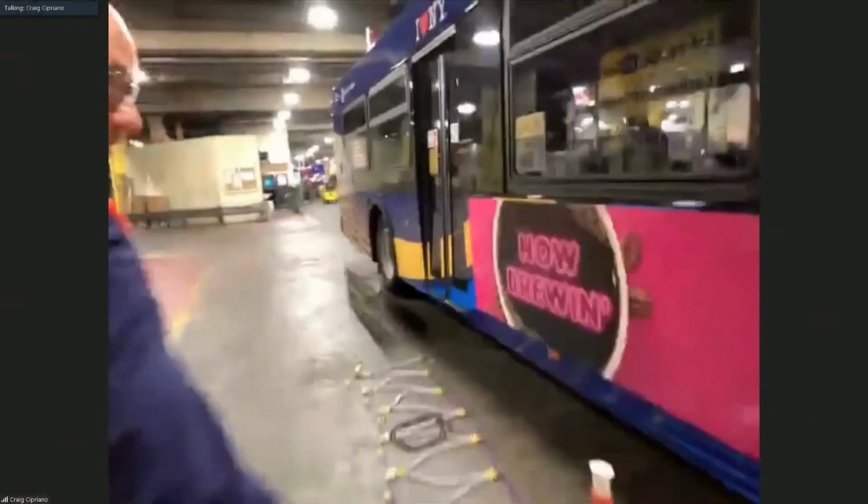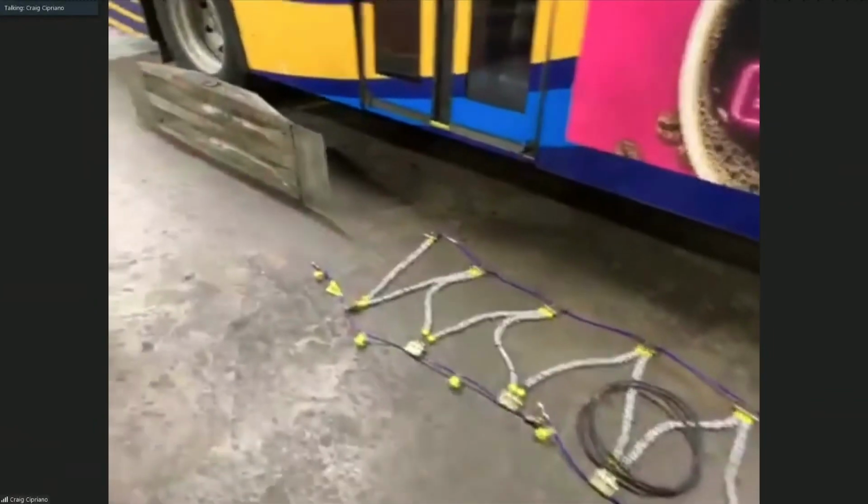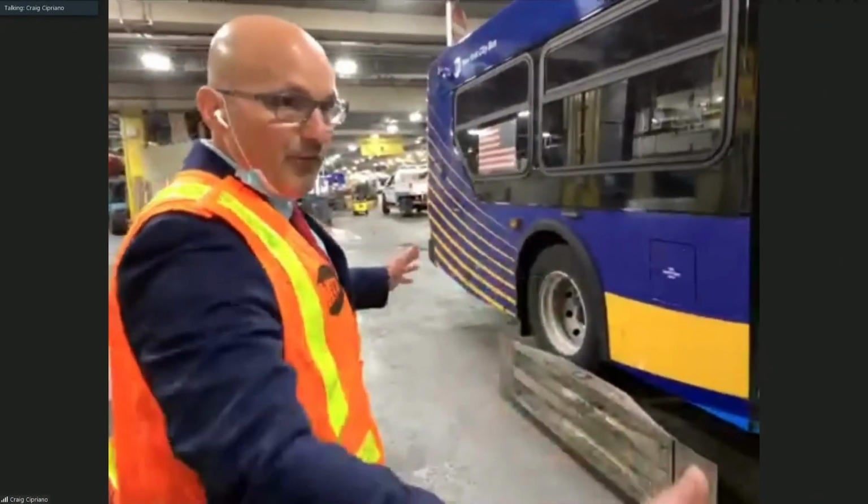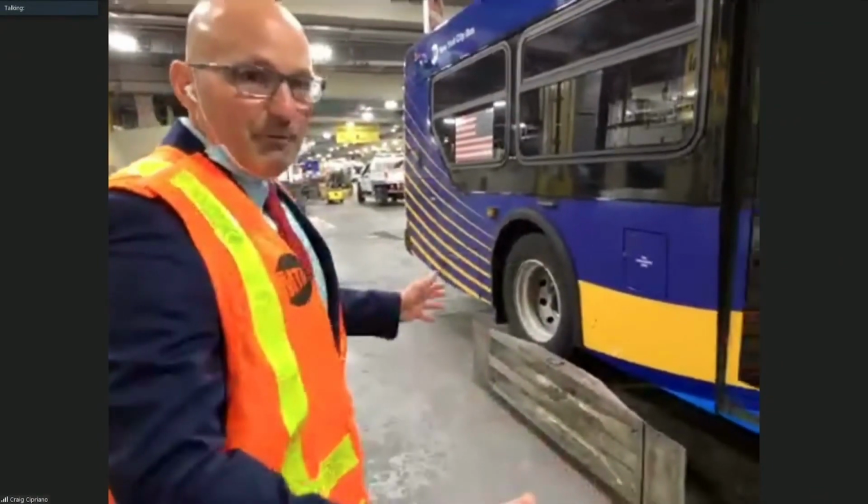So right here, we have a production line set up. What will be happening this afternoon is you'll have multiple production lines such as this with buses lined up that'll be pulled forward and the chaining operation will begin. So let us take you through this bus to be chained.